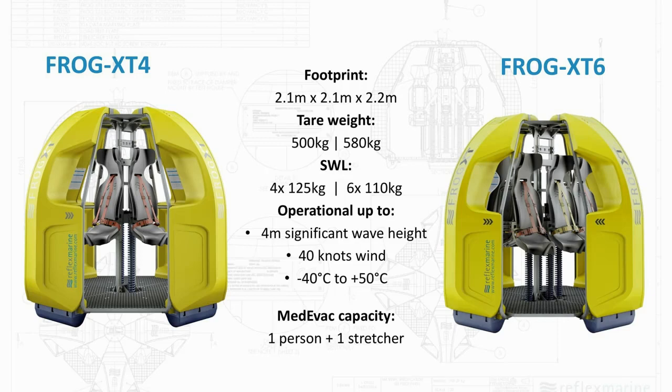You will notice here that the operational envelope is extremely high. So up to 4 meters significant wave height and up to 40 knots of wind, which would match any crane that is currently used in offshore operations. So the Frog wouldn't be causing the operations to come to a halt. Certain things like a support vessel or a crane would come to a halt due to weather conditions much before Frog XT would. Both of these options have medevac capacity, which is extremely easy to put in place.